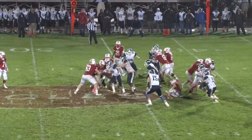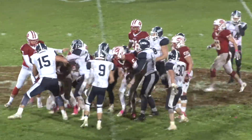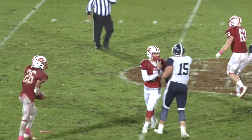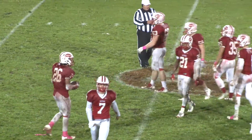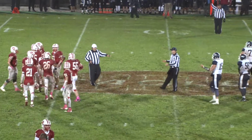Here's the handoff, Rayford again. This time he's met right at the line of scrimmage. You can see everybody over there trying to knock him down, but Rayford just refuses to go down, as Dylan O'Quinn and Jacob Benson are in there on the stop.